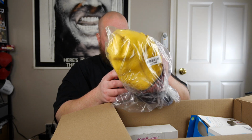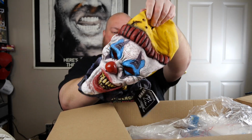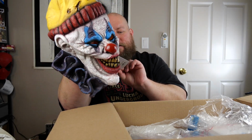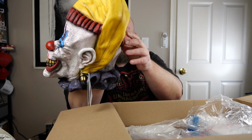So this is a Halloween mask. Ooh, I see a Lego in there. Awesome. Man, it has that Halloween rubber smell to this thing. I have never gotten a mask like this before in a liquidation pallet. This is like one of those high quality masks. Mask Illusions. Insano latex mask. Give you that 360 view on this thing.